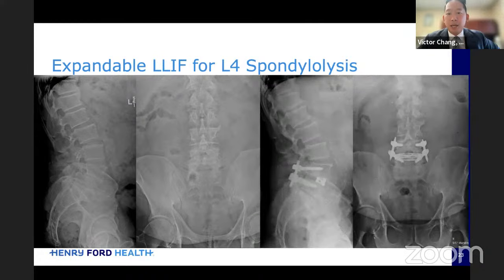And this was the final result that we did, where we put in an 18 millimeter cage. This expands up to about 15 degrees, 14 millimeters in height.